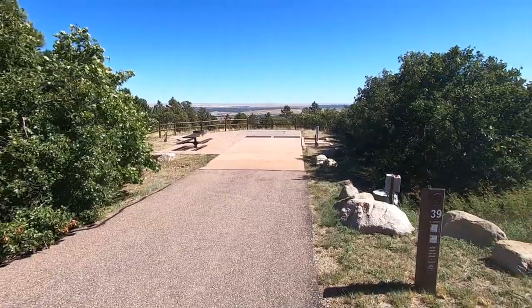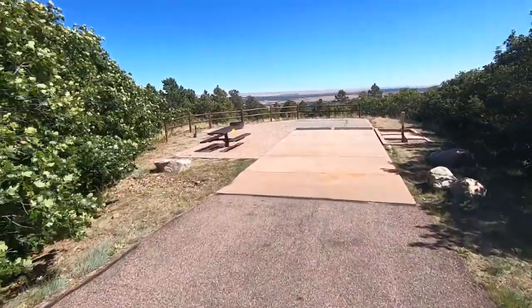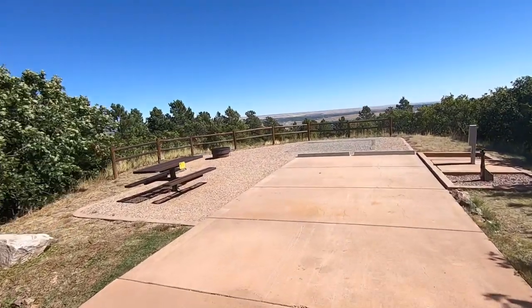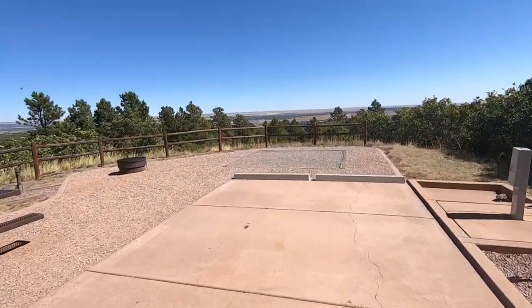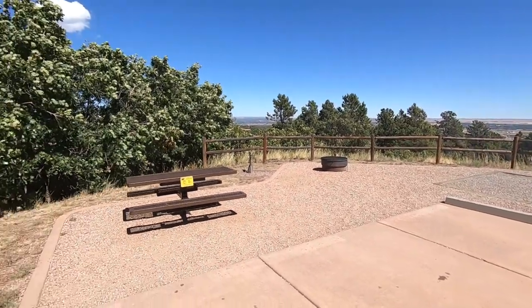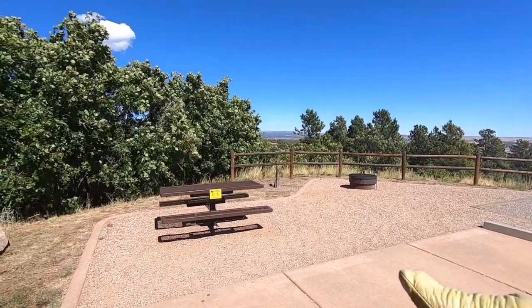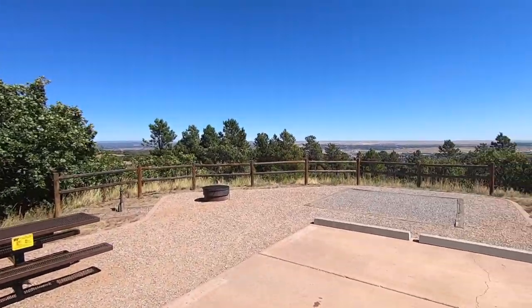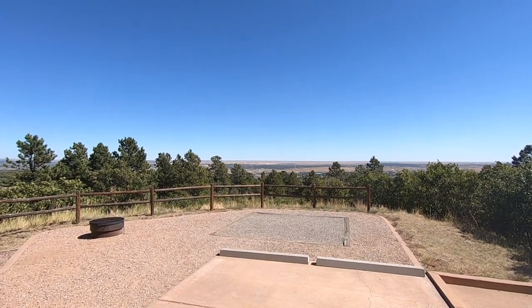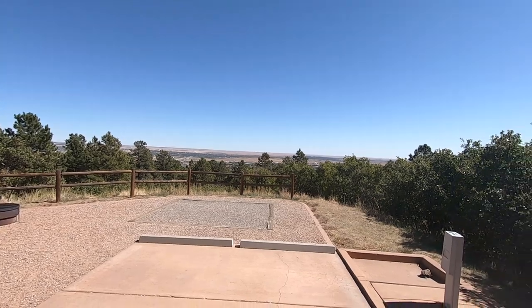Here is why. But I really like 39. It's a double width concrete pad. Of course, it's full connection like all the other sites are. Table and fire ring are in the right place, just right there at the front patio. And look at the view to the horizon. You see down in the valley.